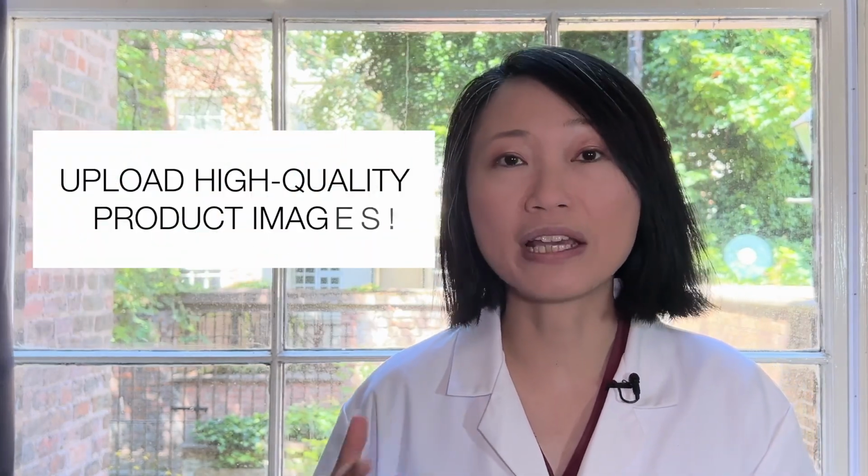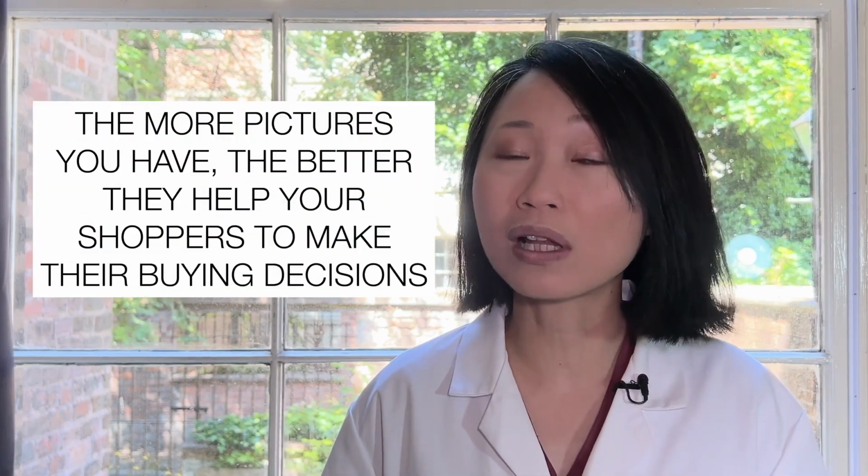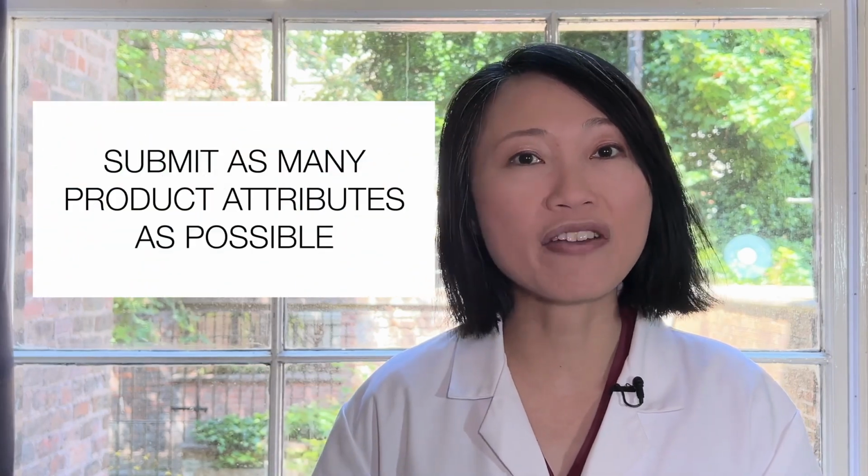Another optimization you can do is to display high-quality images. Showcase products from multiple angles with clear backgrounds. The more pictures you have, the better it helps your shoppers to gauge and visualize the quality of your products. You can also A/B test your product image to find out if you can further improve your click-through rate from the ads. Fill out all possible attributes and make sure they are accurate. Ensure product information like size, color, material, weight, etc.